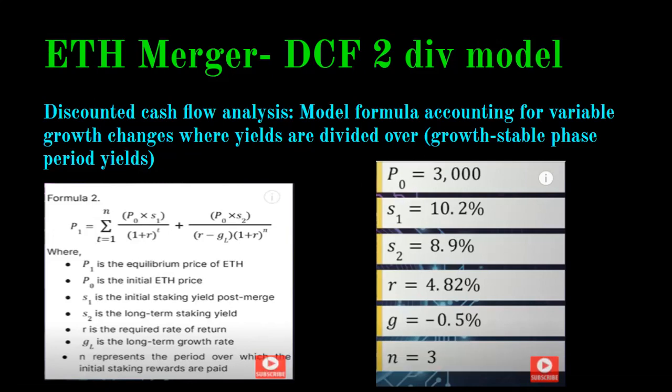Initial price: the ETH Foundation statisticians have used an average of $3,000 for ETH, just taking an average price over the course of this year. S1 is the initial staking yield post-merge, which is the 10.2% you saw in the table in the previous slide. S2 is the long-term staking yield. Once it goes from growth phase to maturity or stable phase, obviously the staking yield will drop, and based on the table in the previous slide, that's 8.9%.